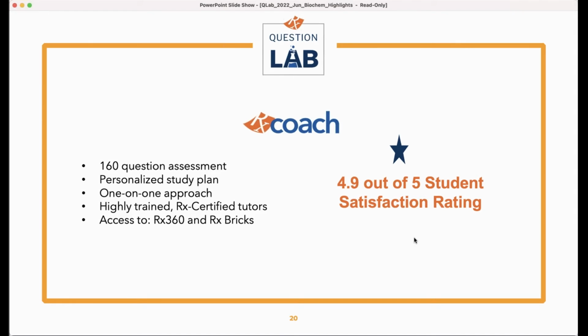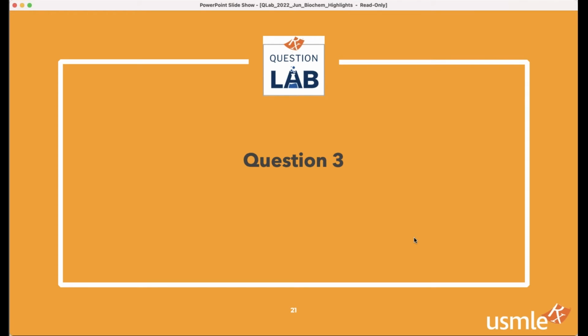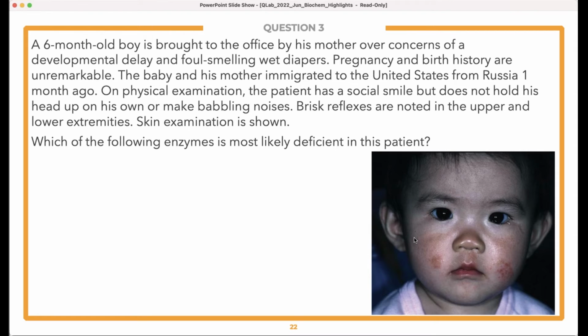Again, we're going to go through 4 questions. This is going to be question number 3. If anybody is 2 for 2 tonight, let us know down there in the question box. I'd like to be able to tip our cap to those of you that are killing it. And we're going to go and open this one up. This is question number 3.